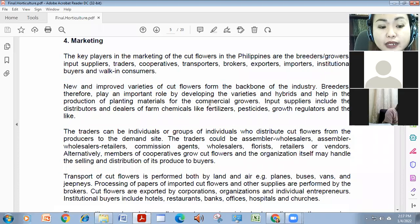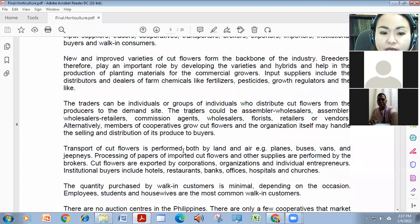So ito yung, like for example, there's something color or new breeds of this ornamental. So mahilig tayo no. And also we have input suppliers, distributors of chemicals like fertilizer and so on, growth regulators, which are very important in ornamentals and cut flowers.